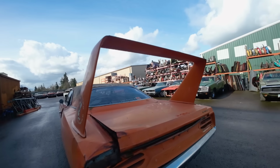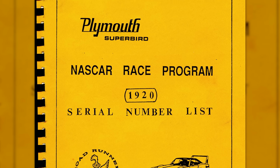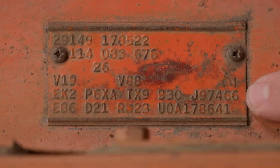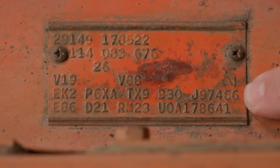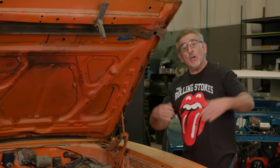which is November 30th, 1969. They were scheduled to be, but that's not when they were built. The last one on this row is J97466. That's the vehicle order number. Some people call it the J number.